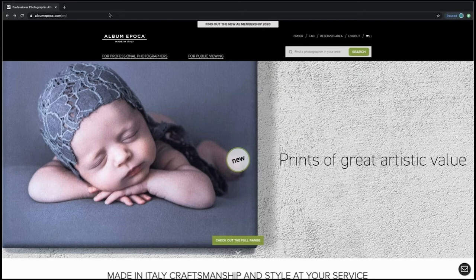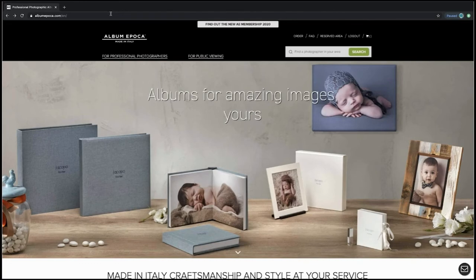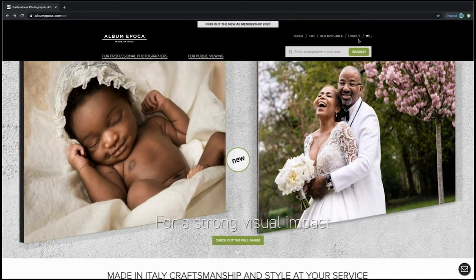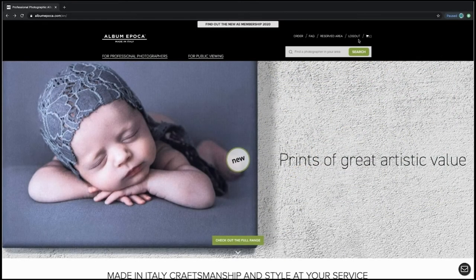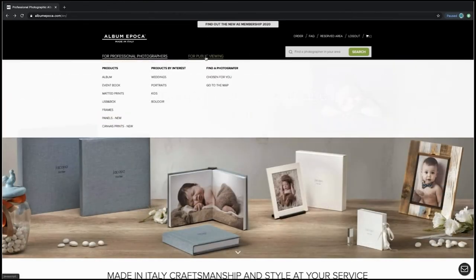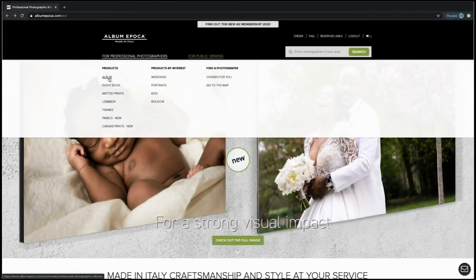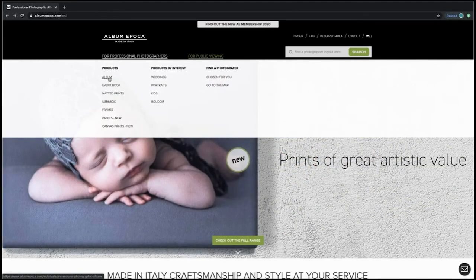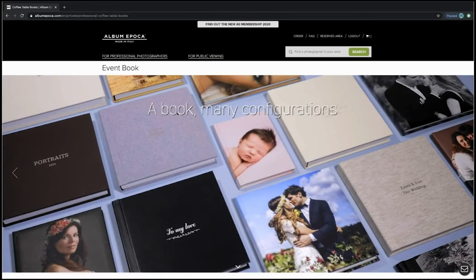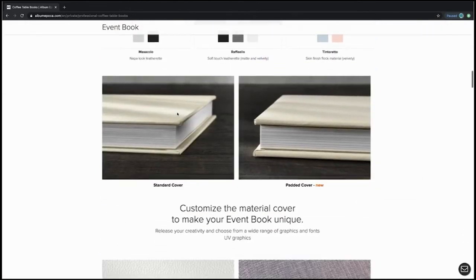Here I'm at the albumepoca.com website, and I've already logged into my Album Epoca account. If you have not logged in, instead of the logout button here, it should say sign in. You can click that and then either sign up or put in your sign-in information. The nice thing about the website here is there's two different ways you can view it. The public viewing website provides the albums, event books, and other products in a way that you can use to advertise to your clients and allow them to see the wide variety of product options there are. So this is the public viewing event book site, and it's meant for your clients to take a look, see the options, and be impressed with them.